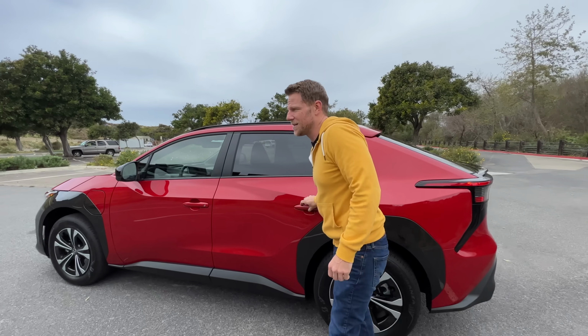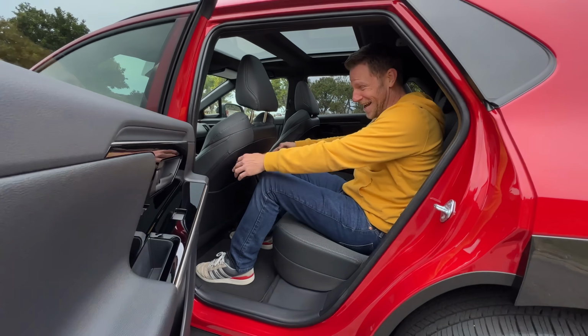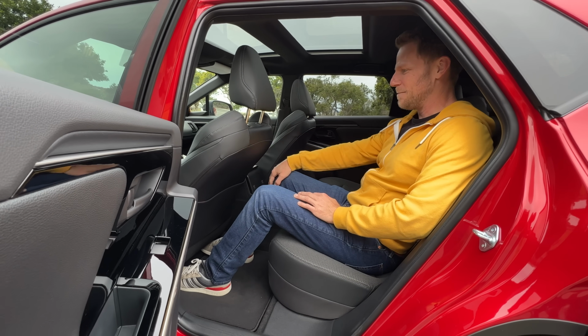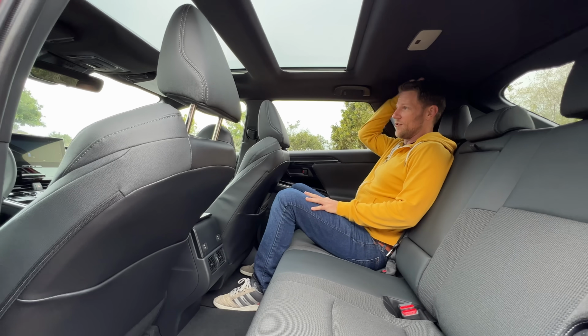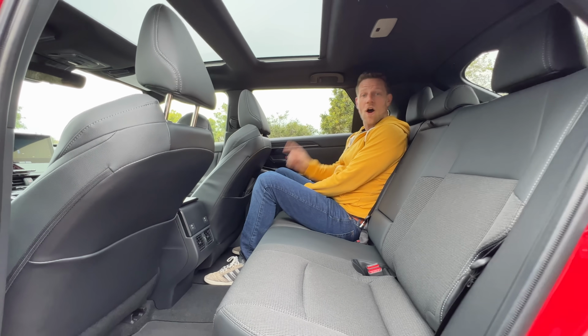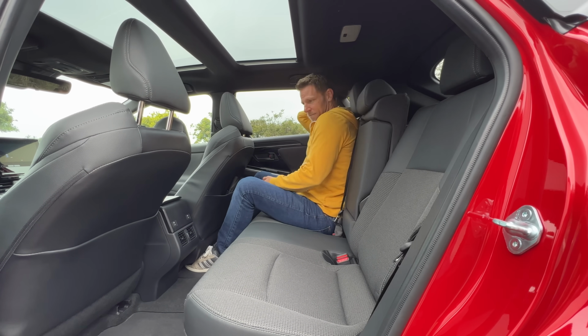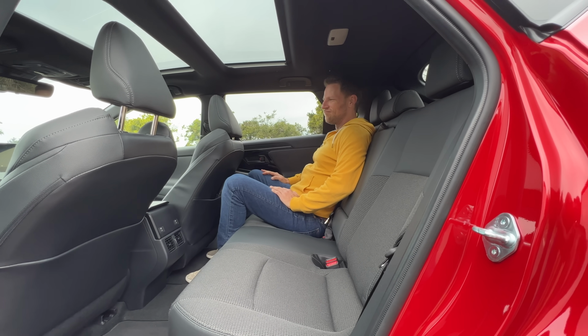When I sit behind myself, look at my knee room. Look at it. That's a lot of space. In fact, in terms of headroom too, also plenty of space over here. Sometimes I run out of headroom with the sexy long torso, but not today. Not today, friends. Oh, and also the seats, they recline. Yeah, that's comfy.